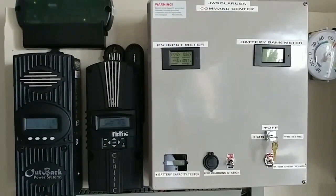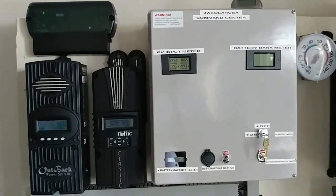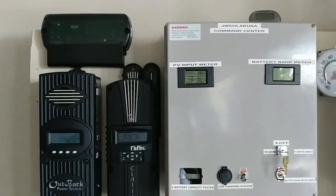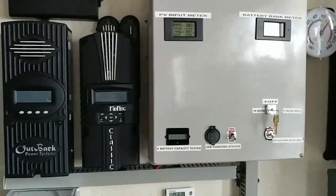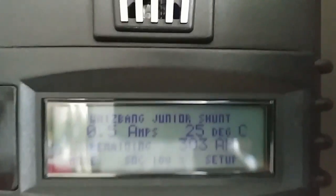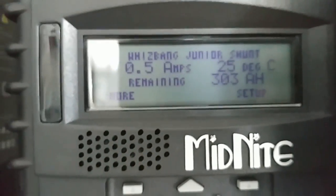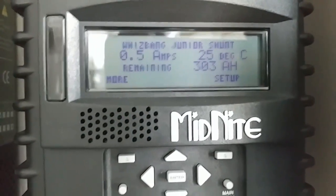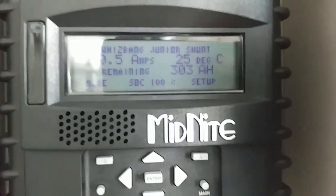On the load side, it goes down to the battery part. It reads exactly what is in the batteries, what is coming out of the batteries, or what's going on with the batteries. That tells you the state of charge. Like right now, it's telling me my battery bank is full at 303 amp hour, which is the capacity at 48 volt.